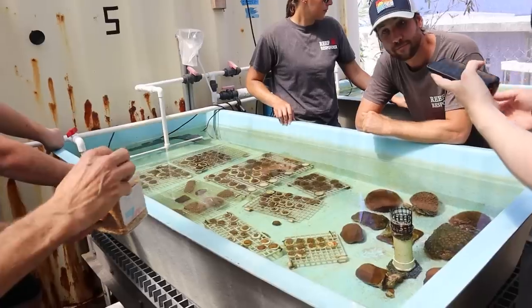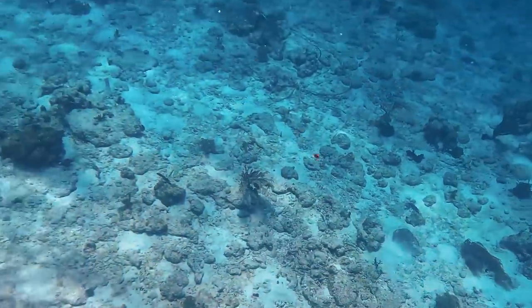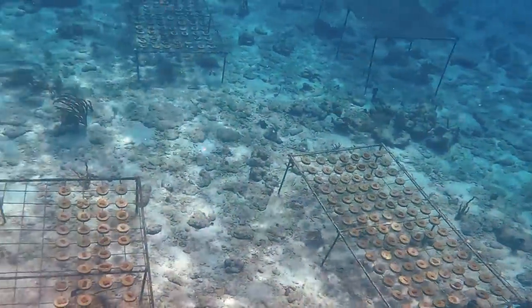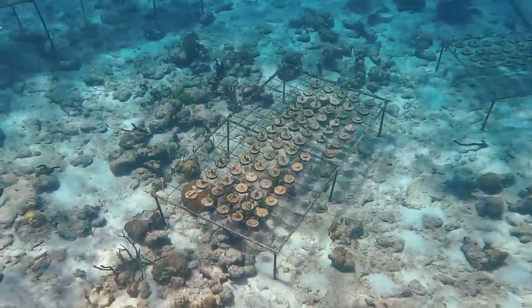job for you. But the corals don't just grow in these long raceway tanks forever. Once they get big enough, they can be taken out into these huge underwater racks so they can be exposed to the open ocean and grow more naturally.